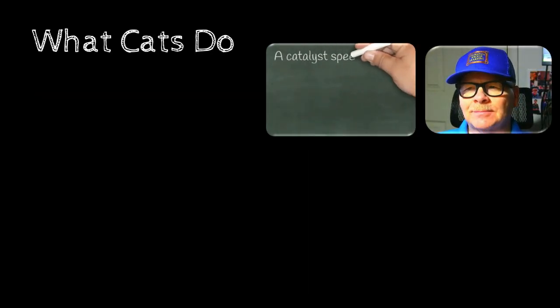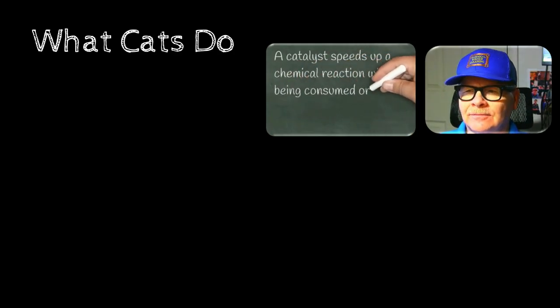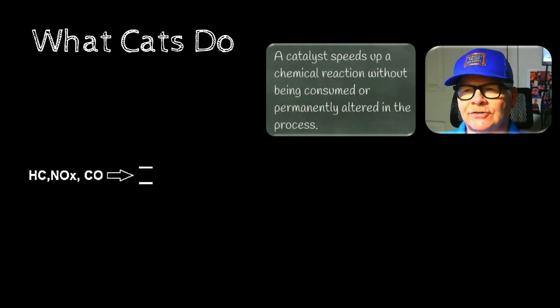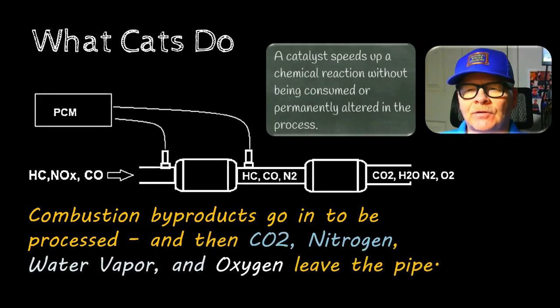Well, a cat is basically a catalyst to begin with, in chemical terms. It speeds up a chemical reaction, and it's not consumed or permanently altered in the process of doing that job. When we hear the word catalyst, you might hear somebody talk about a catalyst for change, and this would be somebody that changes other people without undergoing changes themselves in the process.